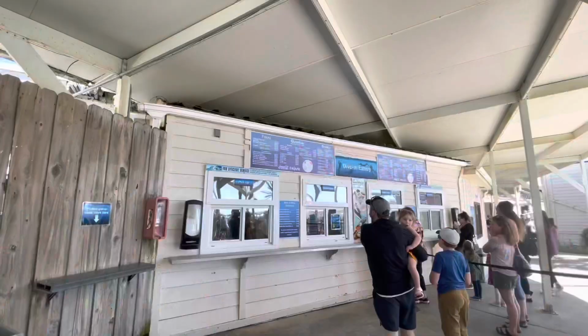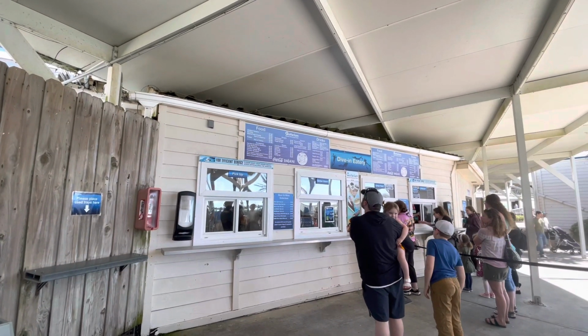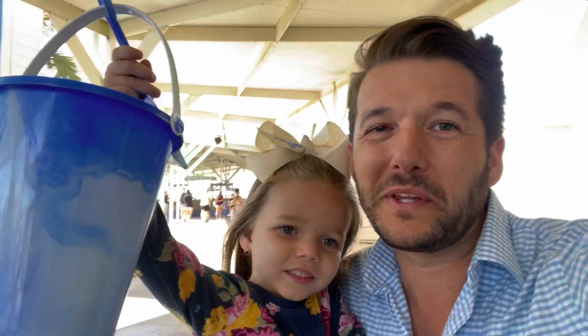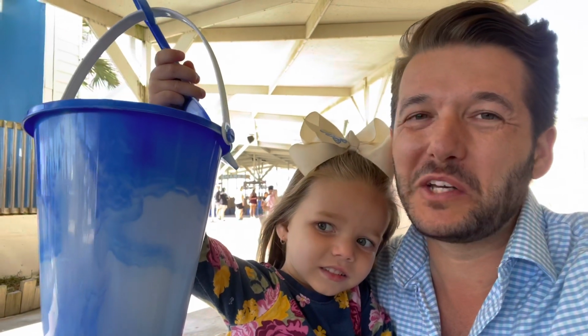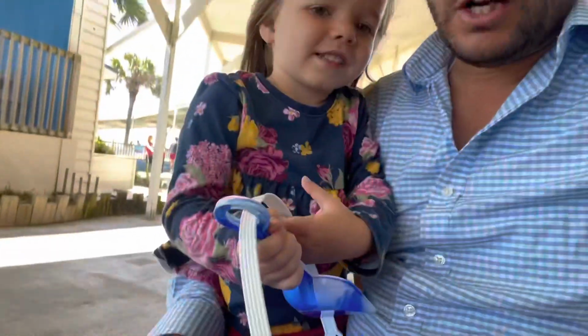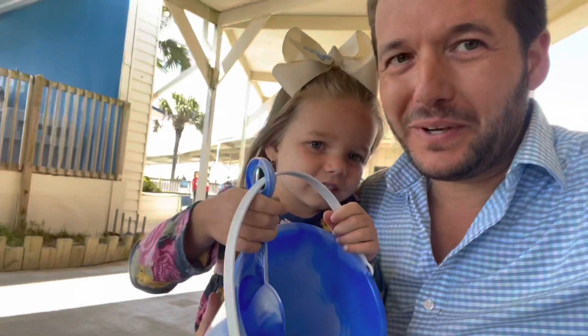They also have a little place here where you can grab a couple of snacks. So the real win with our three-year-old happened to be that you can purchase popcorn in this souvenir sand pail. It's all empty now, but she can take it with her.